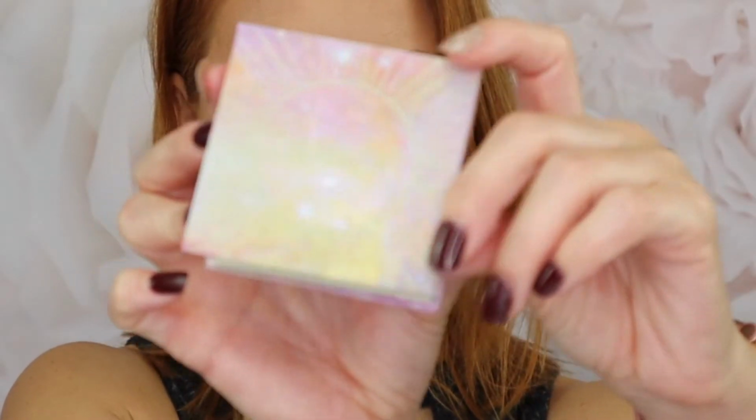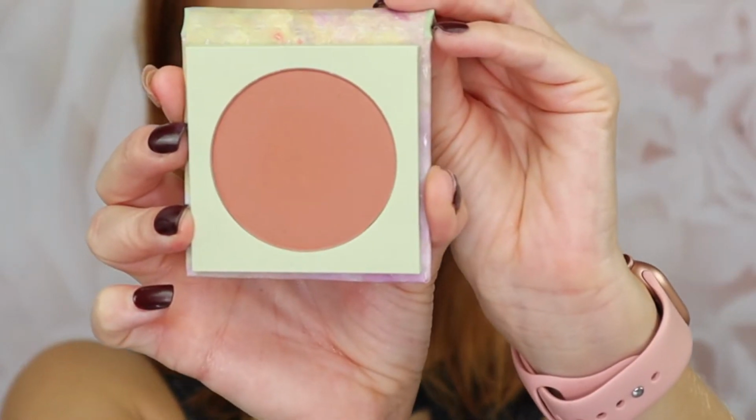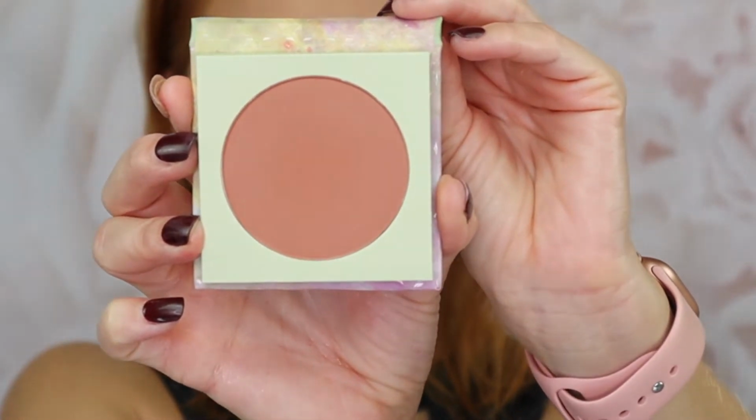So also available in the collection is a blush, and this is the blush right here. This one is in the shade Meteorite, and to be honest, guys, I don't think I have any ColourPop blushes. I might have maybe one. I have a bronzer, I have some highlighters, of course, have the eyeshadow palettes, but this could be my first ever ColourPop blush, so I'm excited to try it.